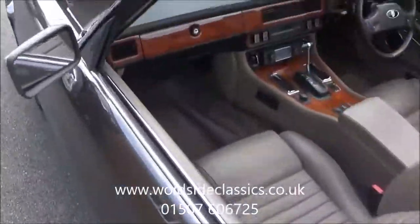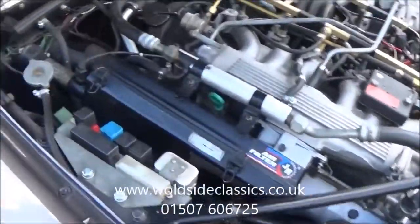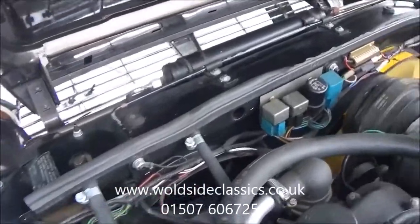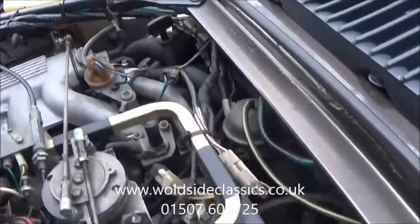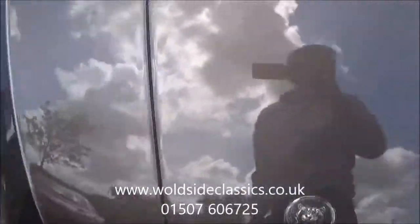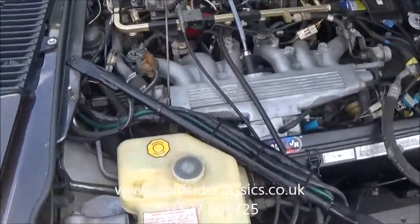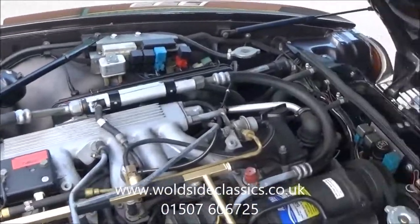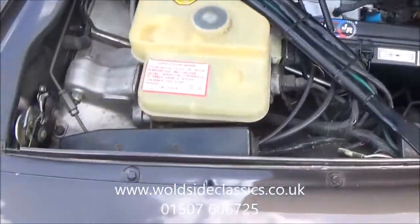Under the bonnet, the big V12 unit sits there quite nicely. Condition under the bonnet's very good, showing no corrosion or anything. On this side also it's all nicely presented. Car starts on the key. It's ready to use. So thanks for looking.